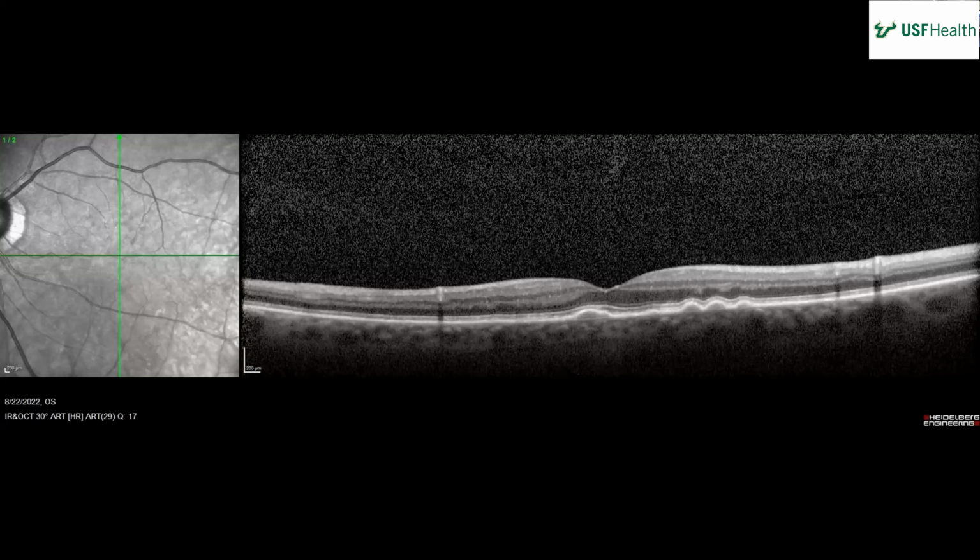So then going back to the other eye, it doesn't look as good, does it? So what do you see there? There's a couple of findings. There's some large drusenoid PEDs, and then some overlying disruption of the inner and middle retinal layers. And I would call some of that fluid. I mean, that's dark. And then you can even see subretinal fluid.